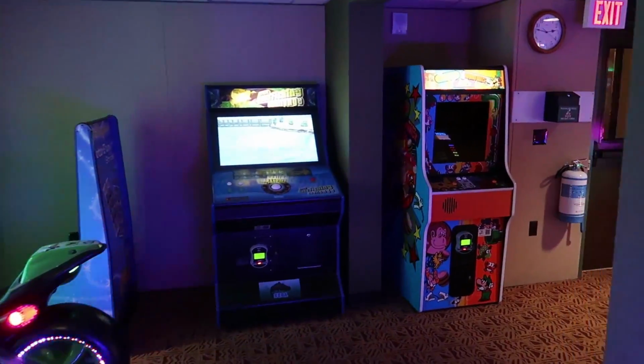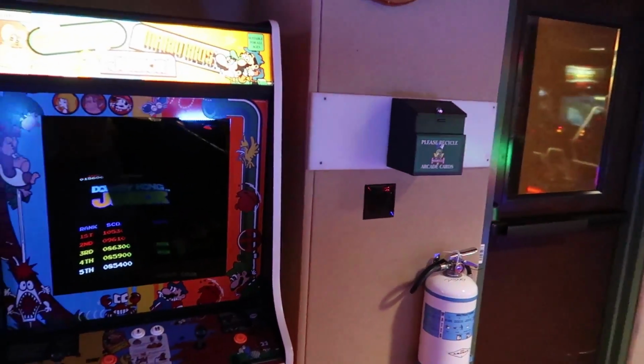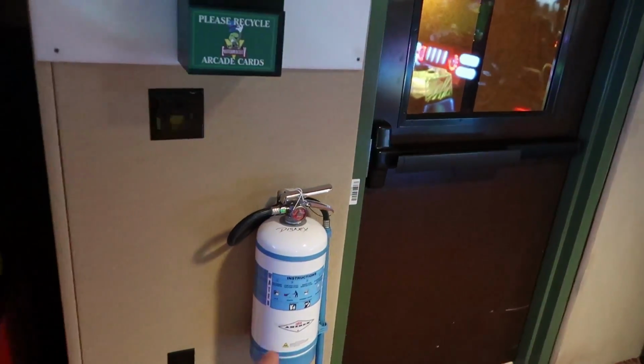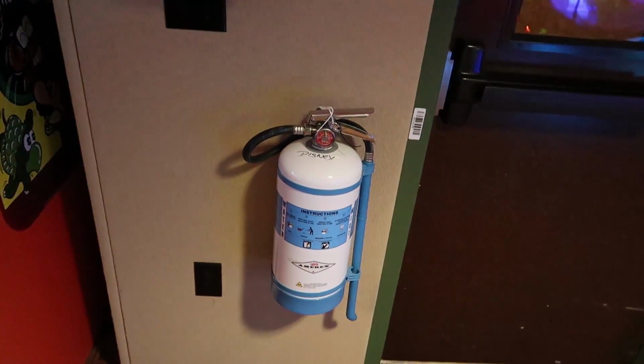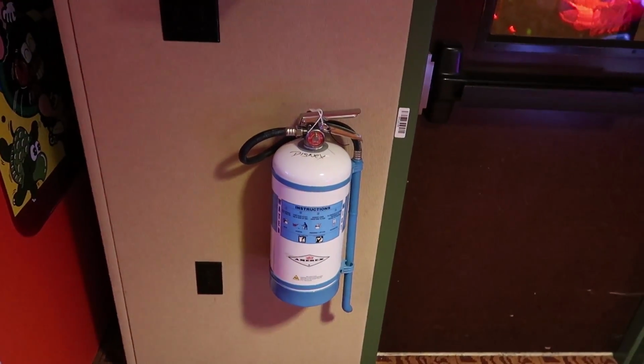Here's something that's interesting that I didn't notice about the other arcade: they have a special fire extinguisher in here for the arcade machines so that it won't ruin the arcades. After a little bit of looking around on the internet, I think the only fuel rod location is over at Jumbo House. A little bit of a hike.